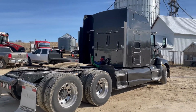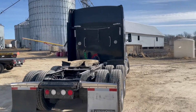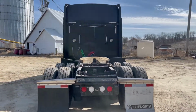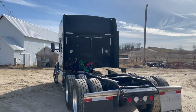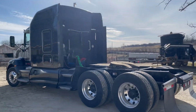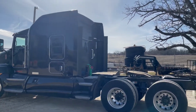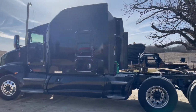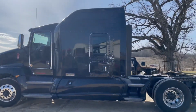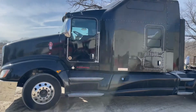It does have a Paccar 485 horse diesel motor, Eaton Fuller 13-speed transmission, and that Paccar motor is completely deleted, guys. Drive rubber in really nice shape, probably only, I think he said 80,000 miles on virgin Yokohama drives. Steer rubber is getting a little more worn, but still has life left. Big studio sleeper.